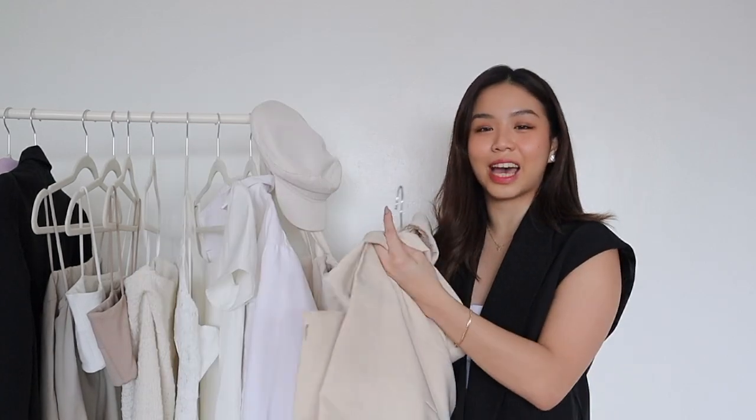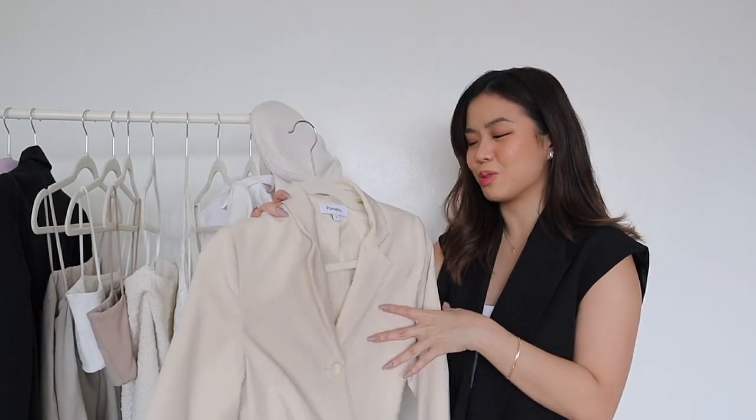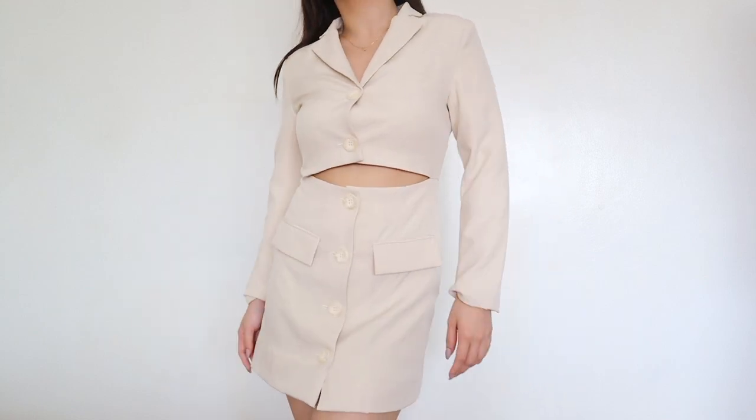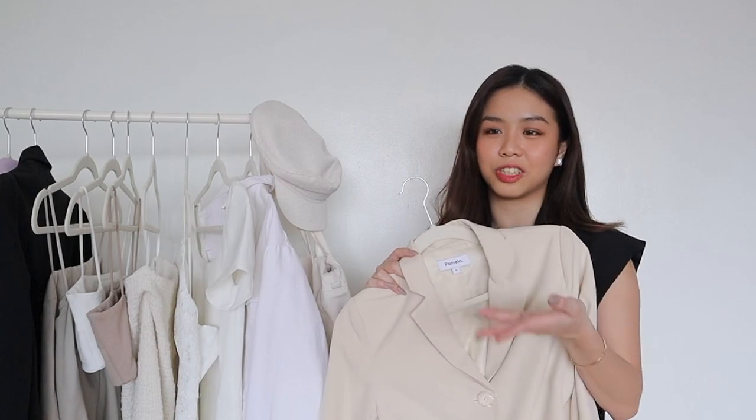From what I remember, I also had the length shortened a bit because I'm so small. So usually when it comes to dresses, skirts, shorts, even pants, I always get them altered, chopped off. I'm very particular with length. But if you're taller than me, then good for you.